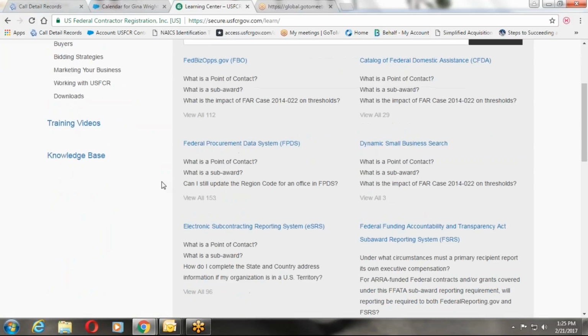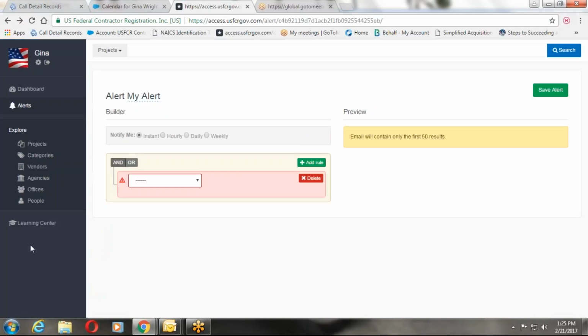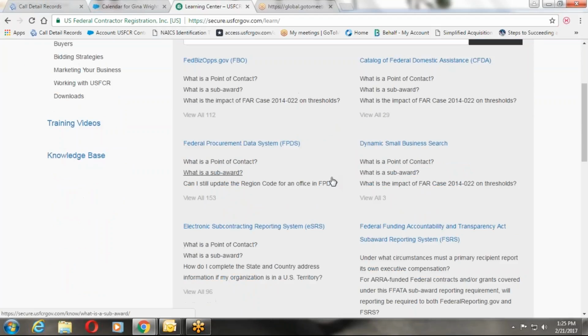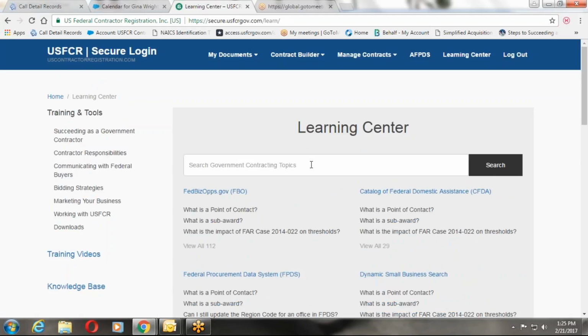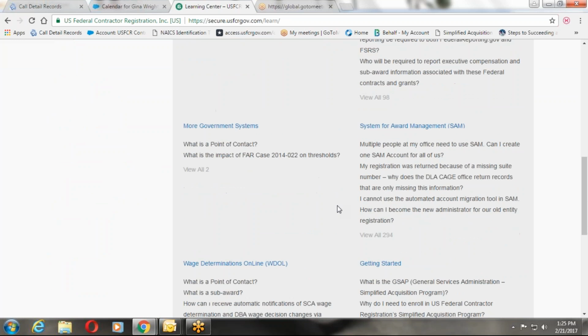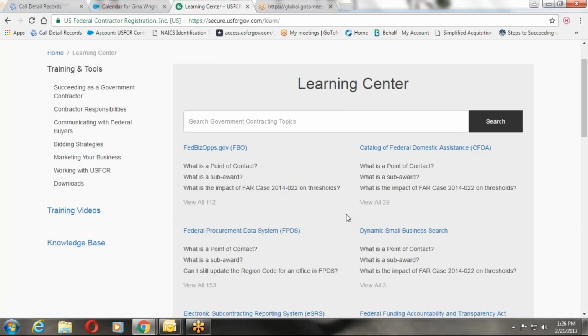Inside of your AFPDS, there's a learning center here. On one of those days when you're bored, you want to read up on some stuff, or maybe you've got a question for John but can't reach him at that second, you can go in here and pop something up and maybe get your question answered. Or just for fun, you can sit there and watch and read some of this stuff. It's really interesting, and I try to do it once a day just to see what is in there that wasn't before, because I always try to keep my knowledge up for my clients. Sure, sure.